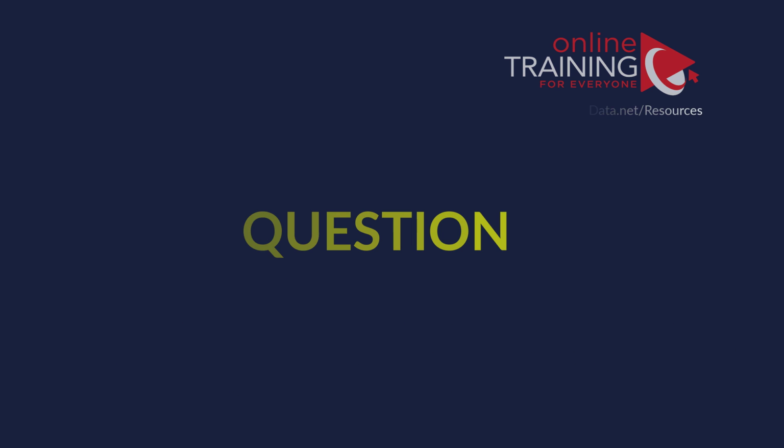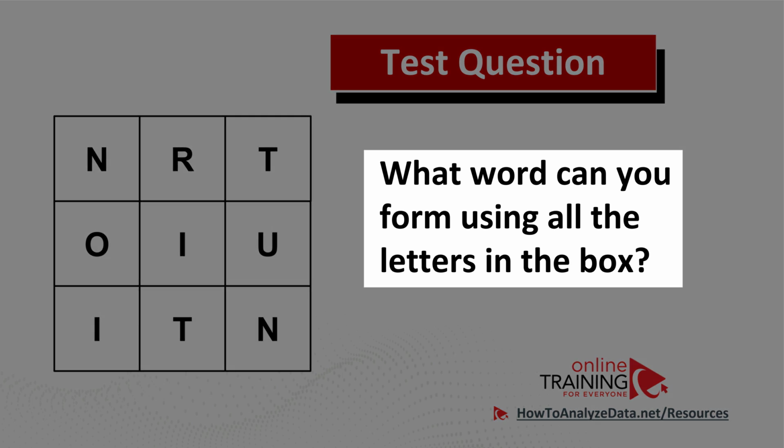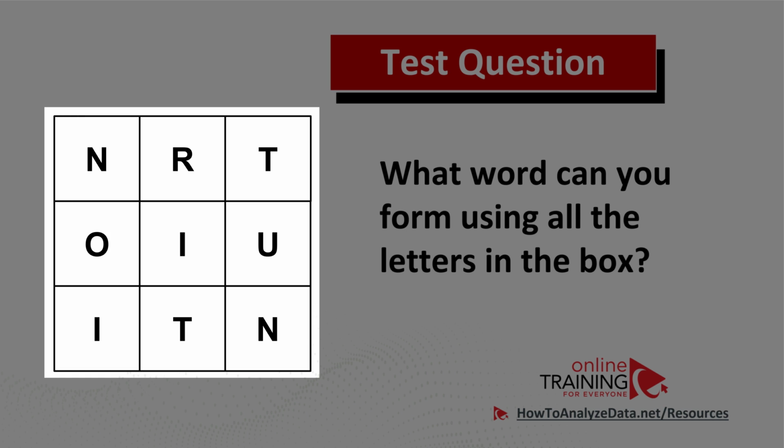Here's the question from the real test. Some of you might find this question tricky, but regardless of whether you can solve this or not on your own, you will be excited to learn the solution to this real-life assessment test question. What word can you form using all the letters in the box? And you're presented with 9 letters on the left. Do you think you know the answer?